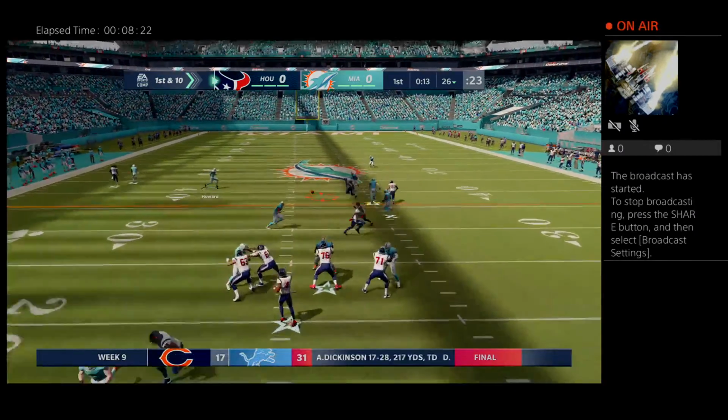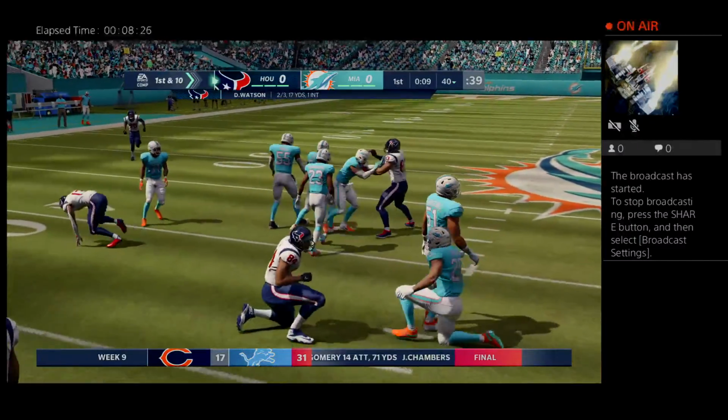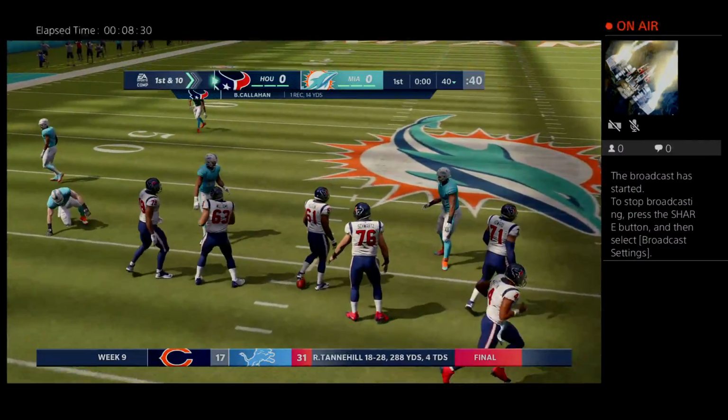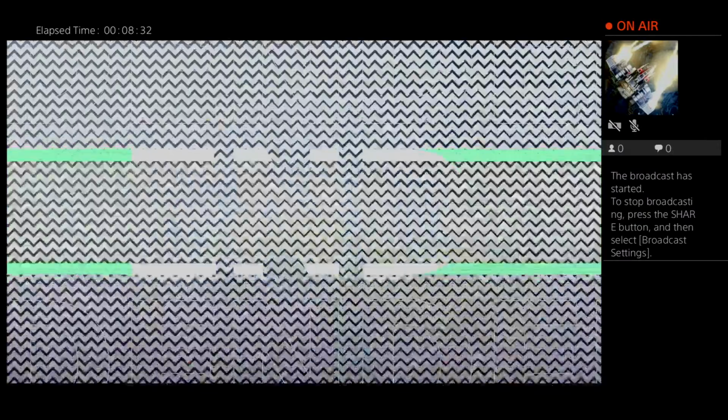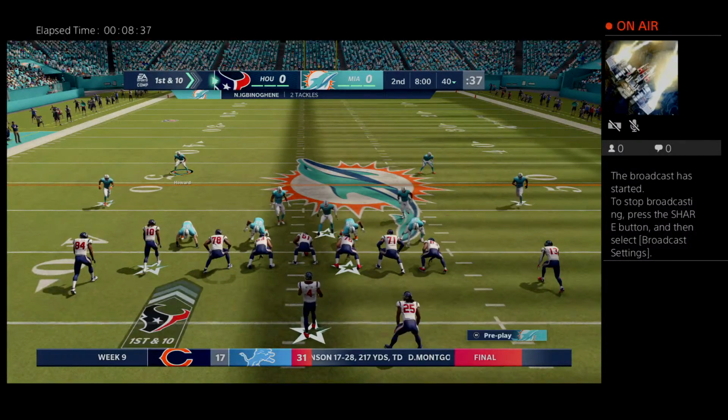On 1st down, it's Watson. And he will find his man on the end route. Complete. And down he goes, but he takes it up to the 40. They get 14 on that one. Good for a Houston 1st down. We're scoreless after 1.